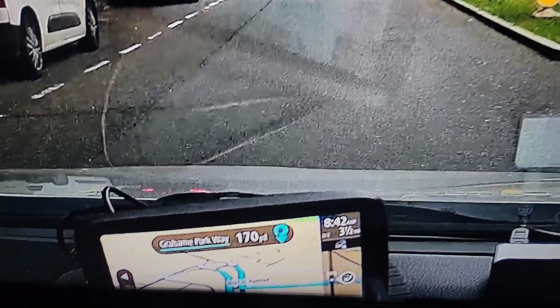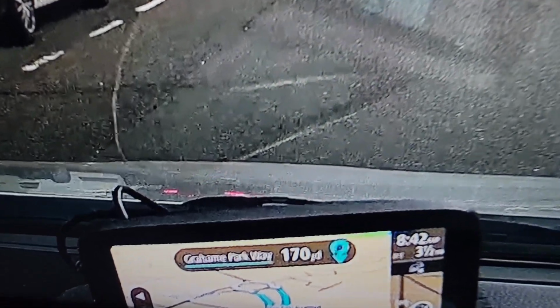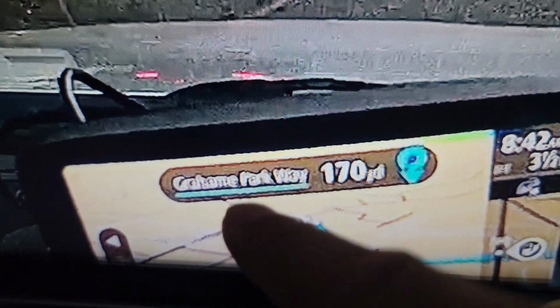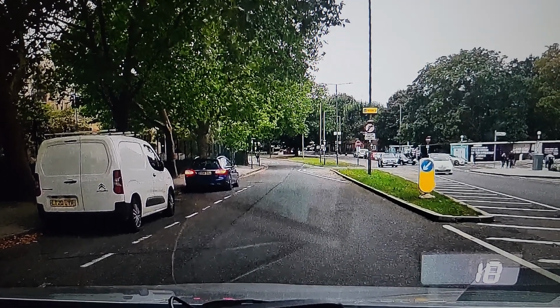If you have a look at the sat nav, it's just showing you, if you can see it, if I zoom in a bit more, that you're going to go all the way around. Okay, so it's like that all the way and come back. And it says right, fourth exit on the voice.